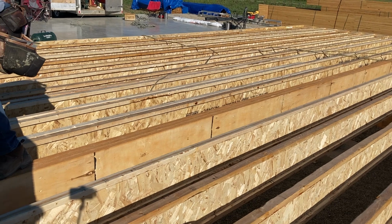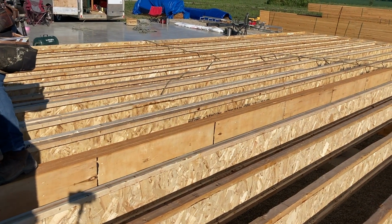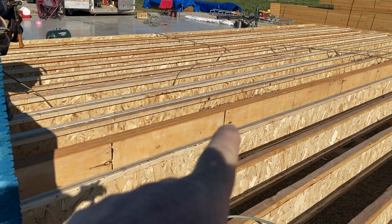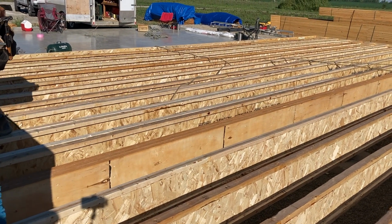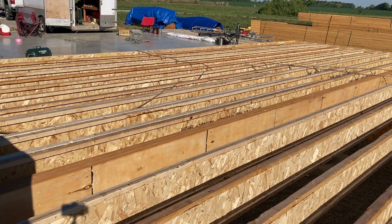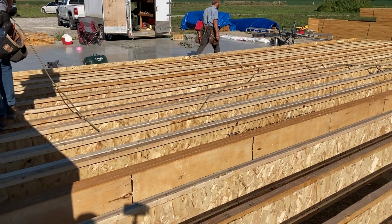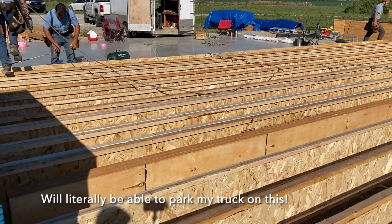We're doubling up some of the joists here where the kitchen island will be. So you can see we've got the beam here and then the double. Where that kitchen island extends out with the quartz countertop or granite or whatever we end up doing, it will be more than plenty strong, and it just lasts a long, long time.